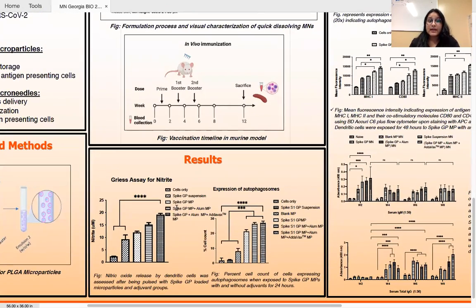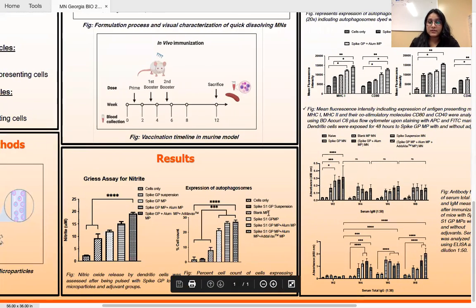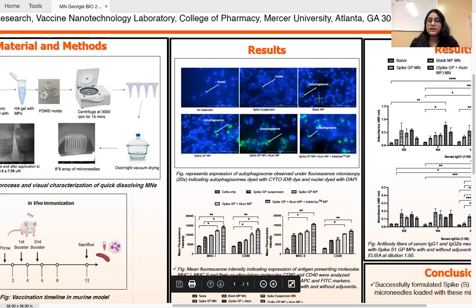Our results indicated that our vaccine microparticles with the adjuvant groups were able to induce immunogenicity with the presence of high nitric oxide in vaccine plus adjuvant groups as compared to the cell group, and the presence or the expression of autophagosomes in antigen-presenting cells in vaccine plus adjuvant groups. This is a quantitative analysis of the same, and this is a qualitative analysis of the expression of autophagosomes, where you can see the spike microparticles with the adjuvant group express the highest number of autophagosomes as compared to the no treatment and the spike suspension or the bland group.